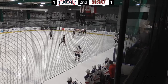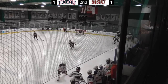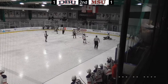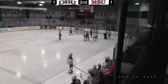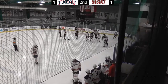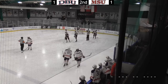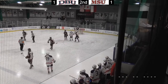Both teams still trying to get possession of it here as it's kept along in the corner. And it looks like that will come out and kept in at the point there by DBU, sent down low behind the net. And it looks like we got a couple guys wrestling here. I'm not sure if maybe they just got tied up or if there was something going on there, but it looks like we will get at least one penalty, maybe two. And it looks like they are going to take both of them.